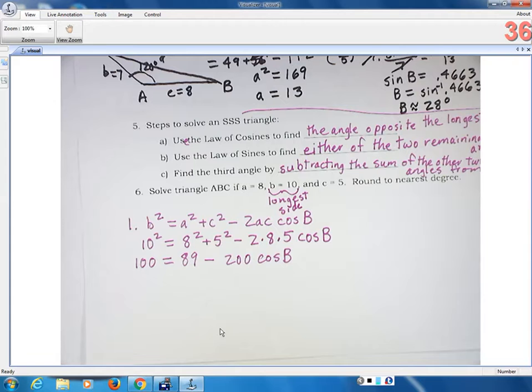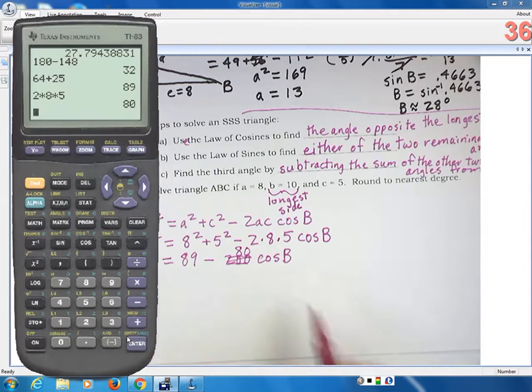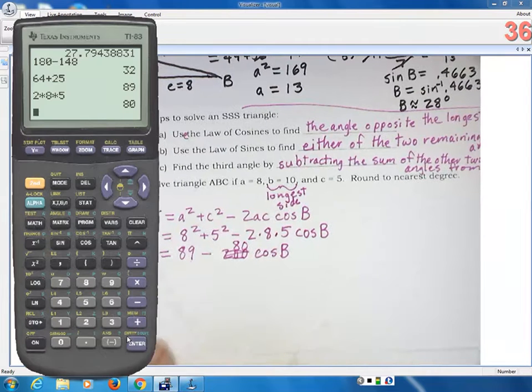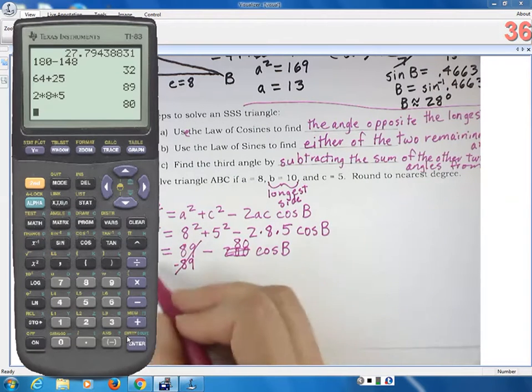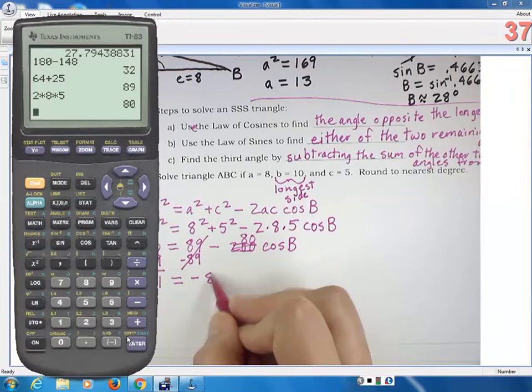Right. Did I do that right? Okay. 2 times 8, I'm going to start using the calculator this morning, having a hard day here. Okay. Do not subtract before you multiply. So you don't take 89 minus 80. You get 9 times cosine. That's wrong. You want to get this 89 on the left, subtract that off, and you get 11 equals minus 80 cosine B.